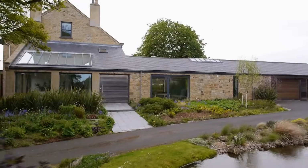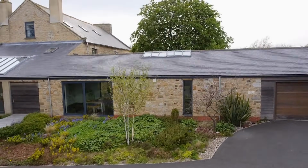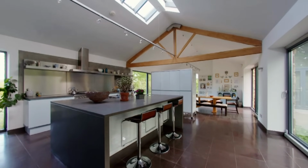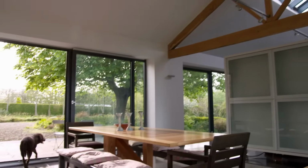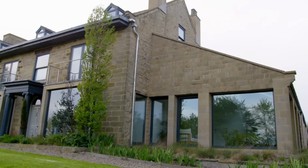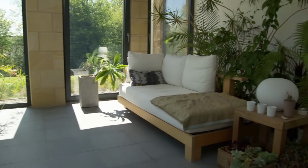There's more entertaining space in what used to be the garage. The structure was totally rebuilt to house a sleek Belgian kitchen and an additional dining room. And what used to be the hen house is now a minimalist indoor garden of tropical plants.